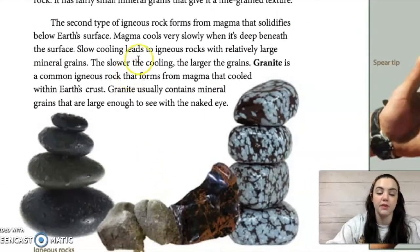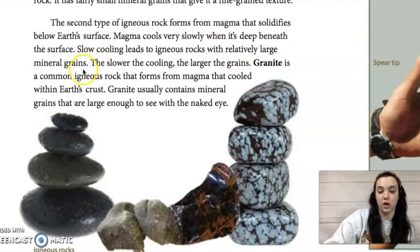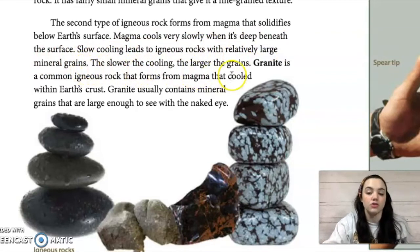The second type of igneous rock forms when magma solidifies below Earth's surface. Magma cools very slowly when it's deep beneath the surface. Slow cooling leads to igneous rocks with relatively large mineral grains. The slower the cooling, the larger the grains.